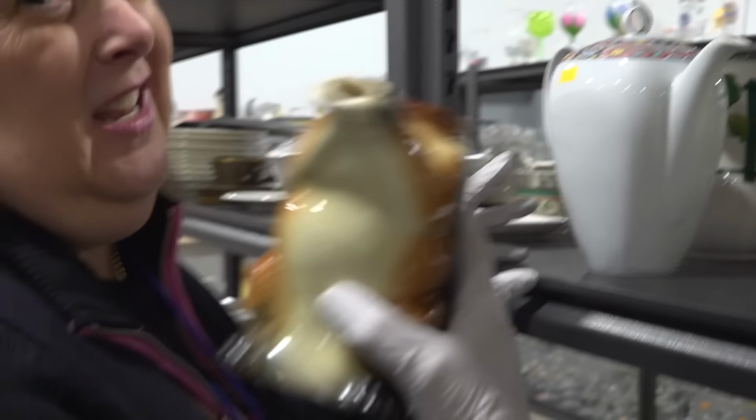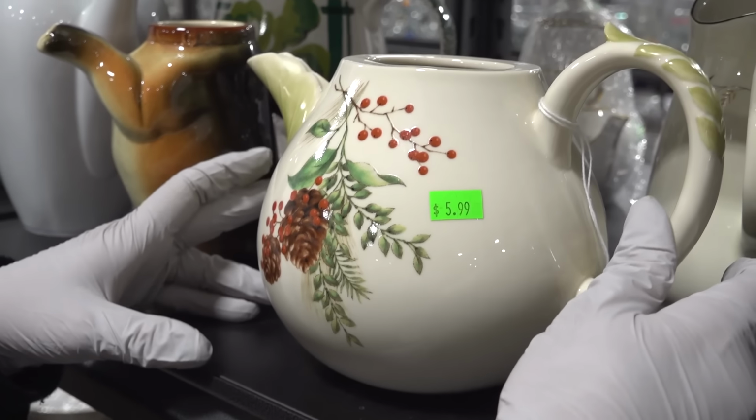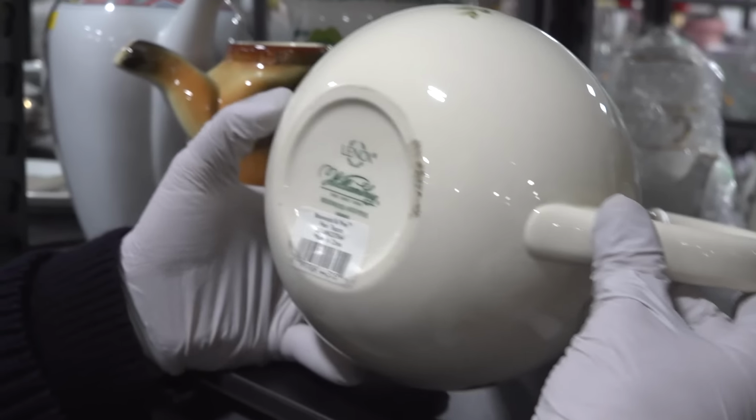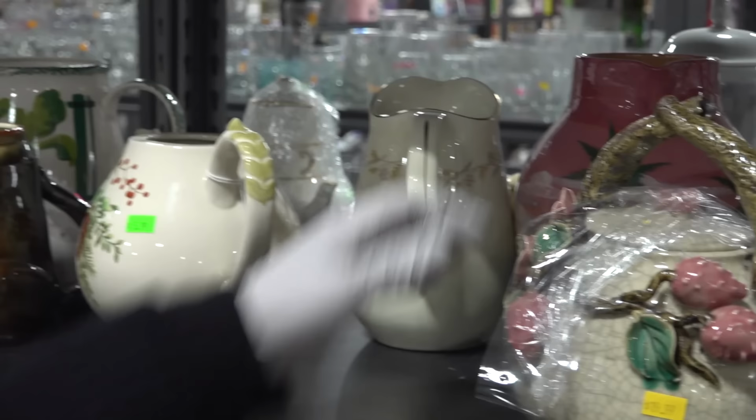Uh-oh, Douglas's head, not so good. This one I would buy. This is the famous Williamsburg pine cone. This one is made by Lenox for Williamsburg. Boxwood and pine. They want $5.99 for it. Retail value, $39.